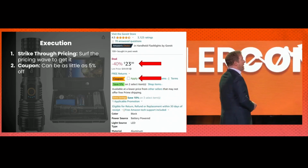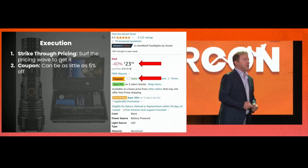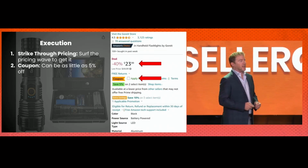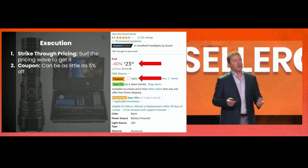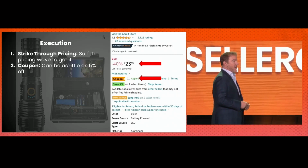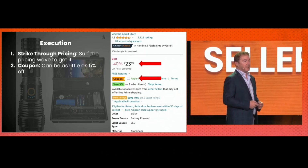Step two is to create a coupon. Everyone should know how to do this. Pretty darn simple. There are a few categories that you can't do it in. If you're in any kind of adult category or weapons-related category, you can't create coupons. Doesn't really make sense. You can run ads, you can spend money on Amazon, but you can't give people a discount on a gun holster.